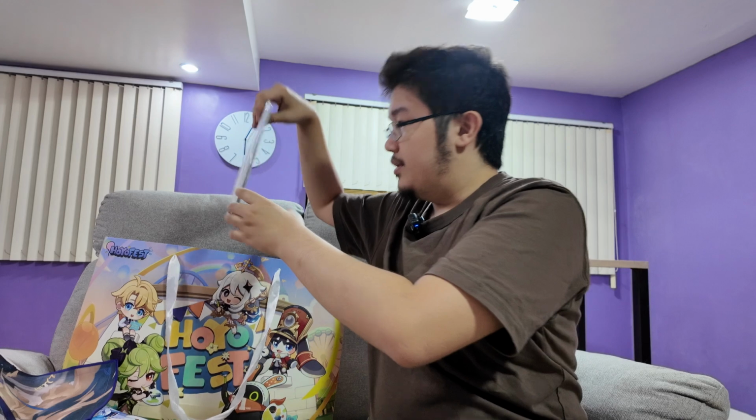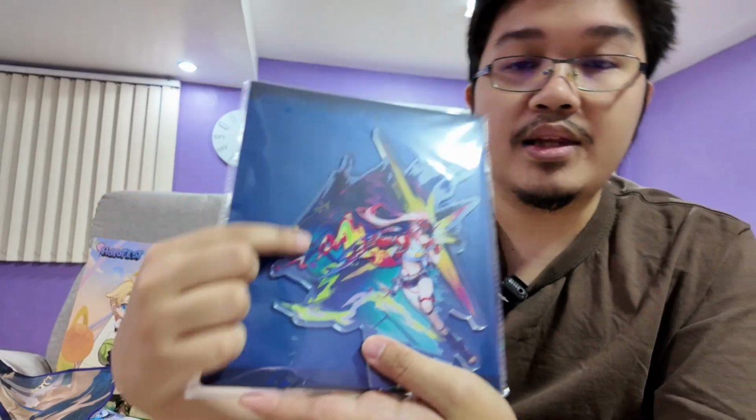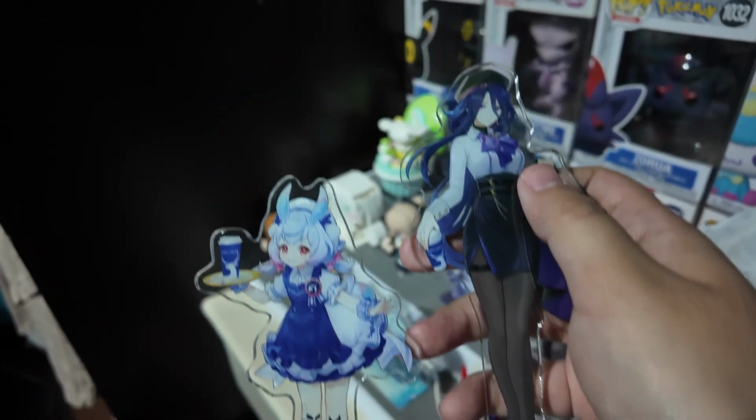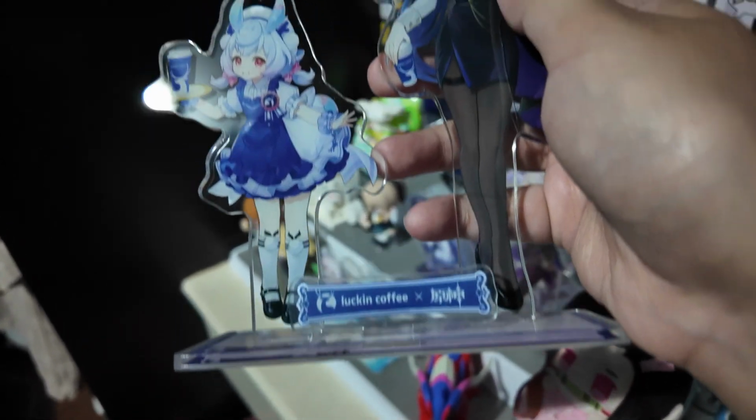Next one is this. This is a Rappa acrylic stand. This one's actually really, really nice to look at right there. I don't know what is up with me, but I really, really love acrylic stands. It's just weird. I have a whole collection of it. I got an official acrylic stand. I got a Kuching, I think it was a phone collab, a phone brand Kuching one. I don't know if it's legit. But it's there. I have the Sijuin and Clorand acrylic stand, and I think it was based on a coffee shop in China, and I got that one.